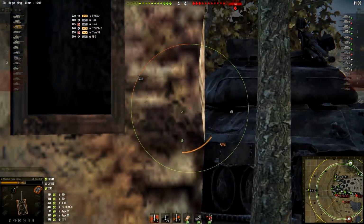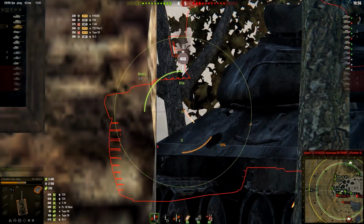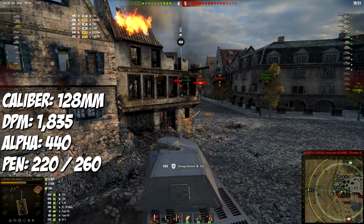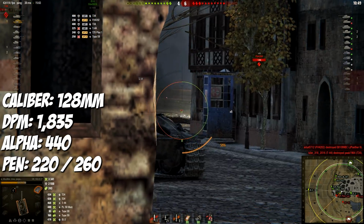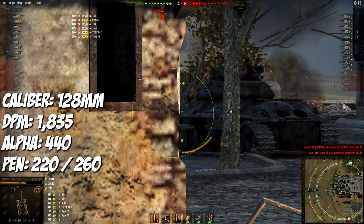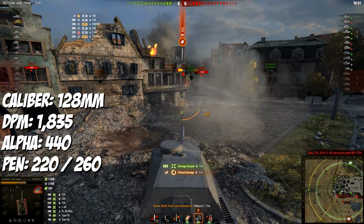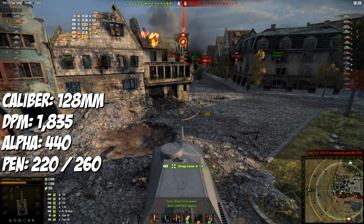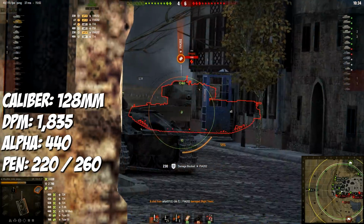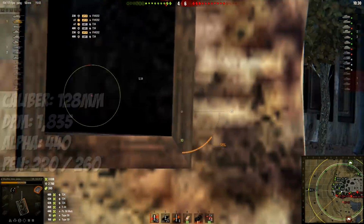So let's talk about the first details that I was able to get. Let's start with the gun, as always. DPM 1835. Keep in mind this is a tier 8 premium heavy tank. Alpha damage is 440, penetration 220, with a regular AP round that has 810 meters per second shell velocity. A premium round is an APCR round with 260 millimeters of penetration and 1013 meters per second shell velocity.